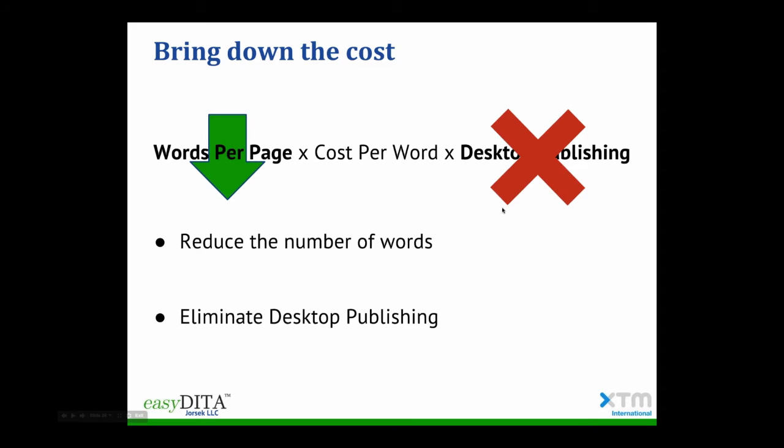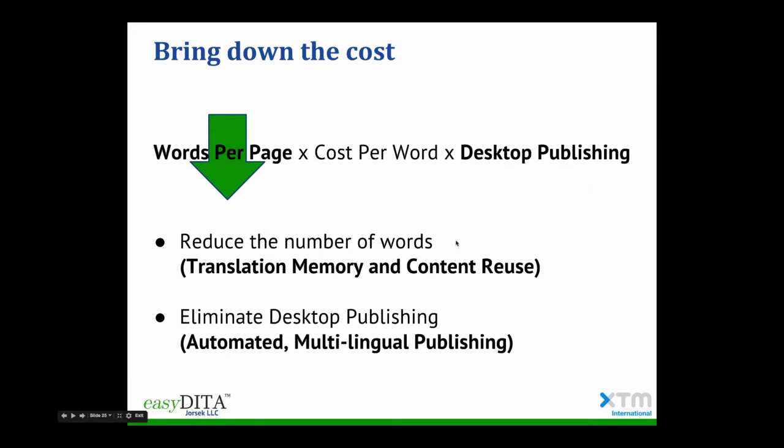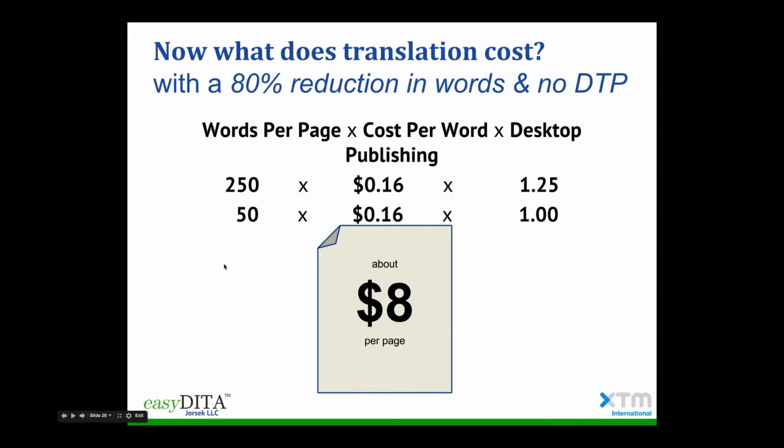And this is going to completely eliminate this cost. So looking at this, there were the values I was talking about before: reduce the number of words, translation memory, content reuse, eliminate desktop publishing, automated multilingual publishing. What can we expect to see change here? So we're saying an 80% reduction in words and no desktop publishing.